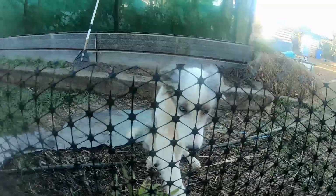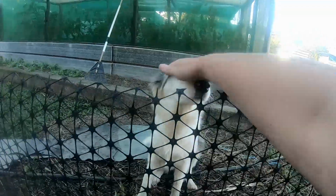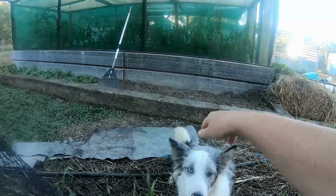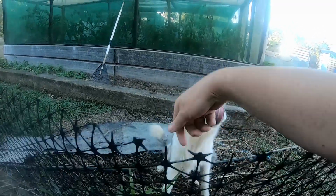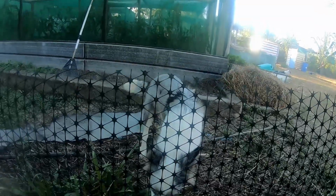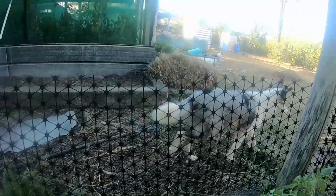Hello, Gracie girl. It's a little update on Gracie. She's doing great. She's still a bit sore on one side. One of her legs, oh, Gracie. She still limps a little bit, but as you can see, she's fine. She's doing great.